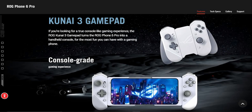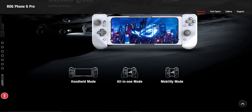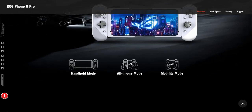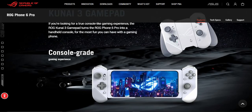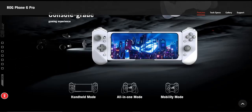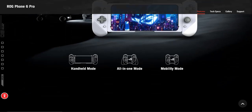I'm pretty sure that you do have to get this separately. So yeah, pretty cool there. So when it's not like that, it's in handheld mode. If it's closed all the way, like you guys see there, it means it's in all-in-one mode, and then you guys have the mobility mode, which is ultra portable and lightweight and all that. So pretty cool accessory there. You guys probably have to pay extra for it. It's worth checking out if you guys are interested. I don't know how much it is. I'll try to put a link to it down below if I can find a link to it.